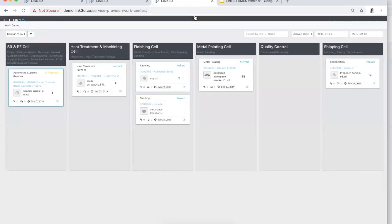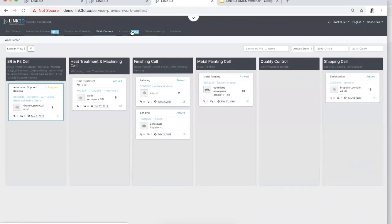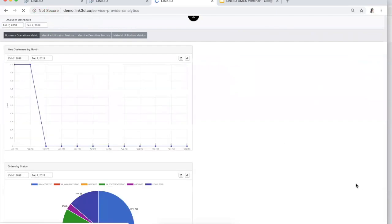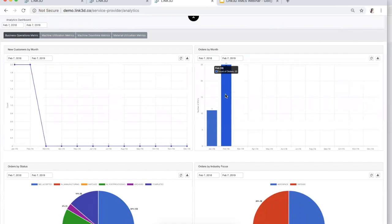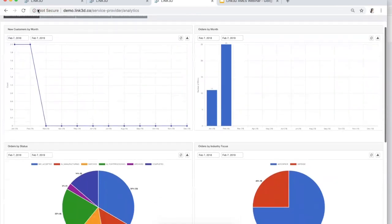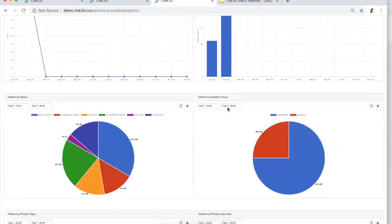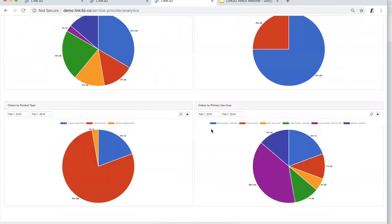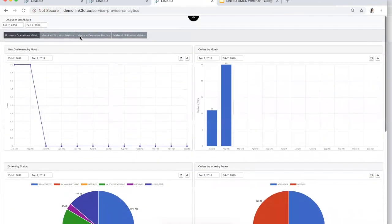And so this is great and all, but having collected all this data, how do I use it for my production purposes? And so over here, Link3D also has an integrated data analytics solution that can help you truly understand, what is your demand? How many orders do you have per month? What is the current status? What is the primary use case that will drive business decisions?